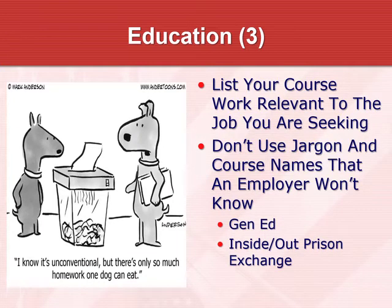Some resumes and some people include their coursework when seeking a job, and I recommend doing that. But there's a couple of things you have to be careful with. Don't use jargon and course names that an employer won't understand. Sometimes if you abbreviate something like you took a gen ed course, employers think you mean a GED. We have a program in the Criminal Justice Department called Inside Out Prison Exchange. Most people, if they're not familiar with that program, wouldn't know what it is. So it's better to explain the type of program that you are in rather than use those jargon course names.